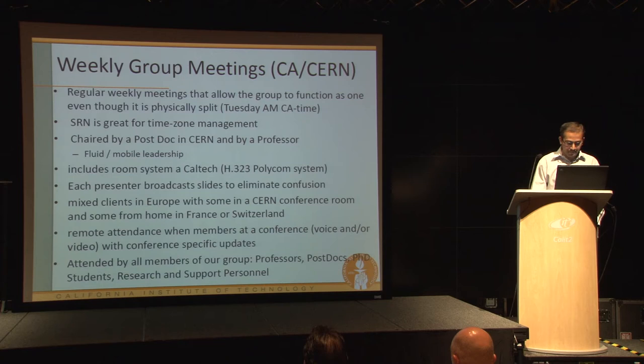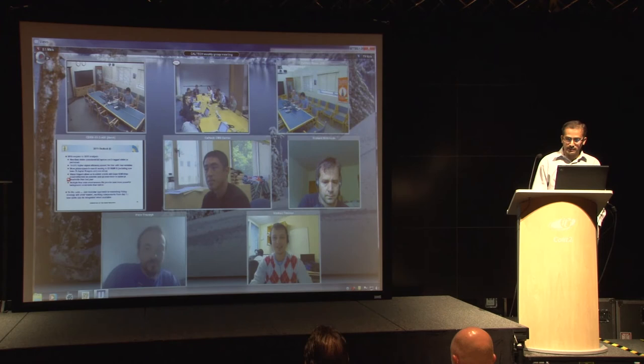So it is mostly attended by all the members of the group, where the professors, postdocs, PhD students, researchers, and support personnel need to be there. This is an example of how this looks.